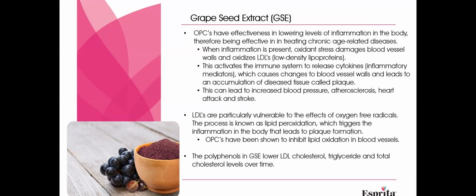When inflammation is present, oxidant stress damages blood vessel walls, and it can oxidize LDLs. This will activate your immune system to release cytokines, which are inflammatory mediators, which causes changes to blood vessel walls and leads to an accumulation of diseased tissue called plaque. This can lead to increased blood pressure, atherosclerosis, heart attack, and stroke. So really, we want to make sure that we're keeping inflammation low in our body.